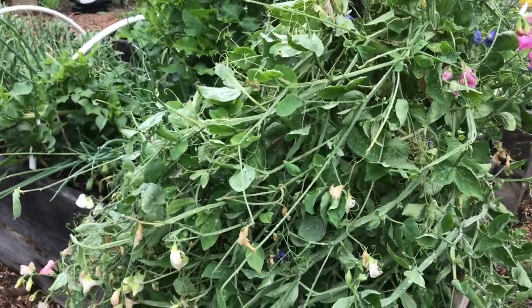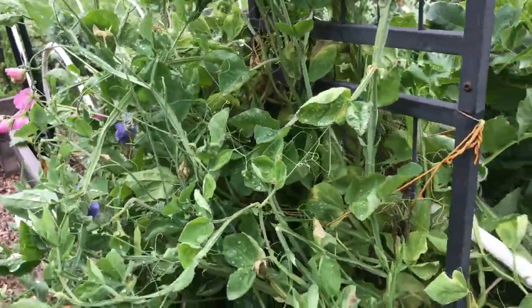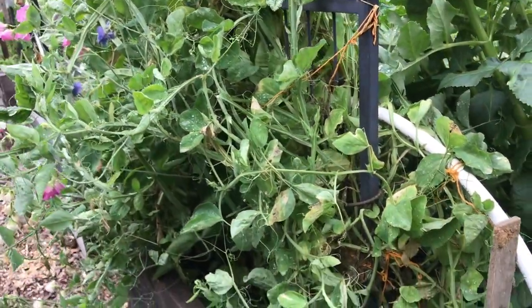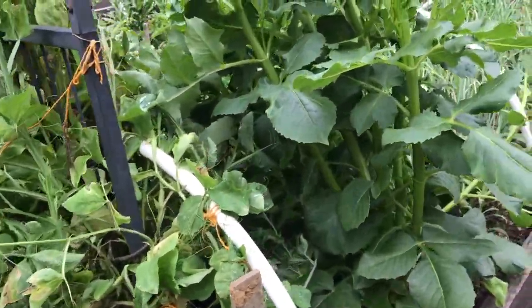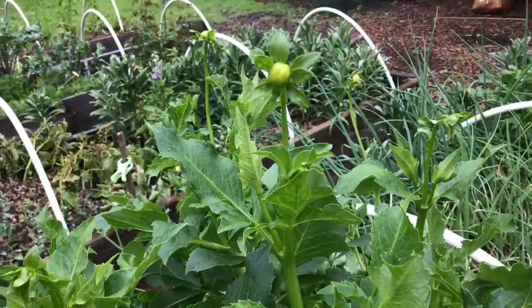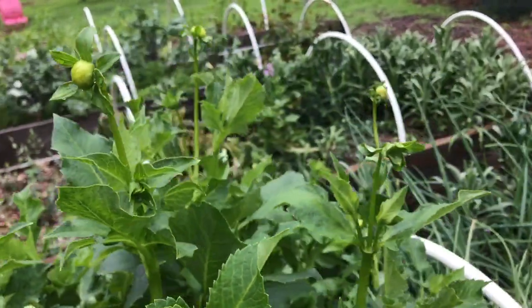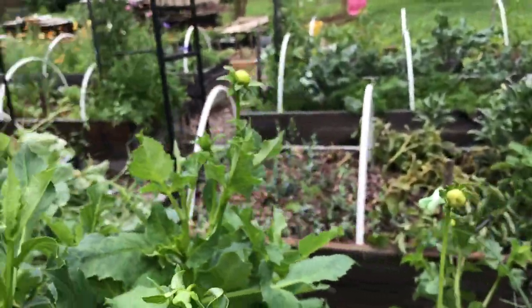These sweet peas did not survive our storm last night. We're getting into some high temperatures, high heat, so these just need to come out. But next to these guys are my volunteer dahlias, and I'm seeing a lot of buds on them. I'm really excited for this. This is really early to have dahlias for me. I've never had any this early.